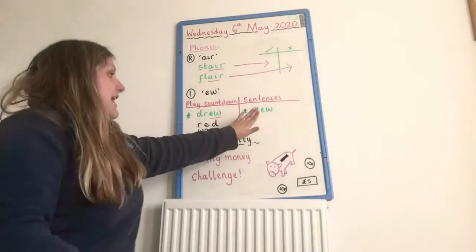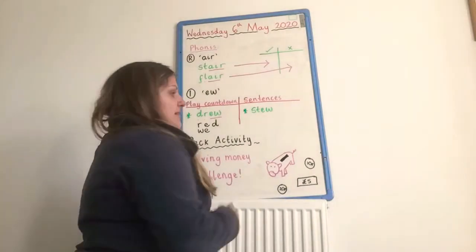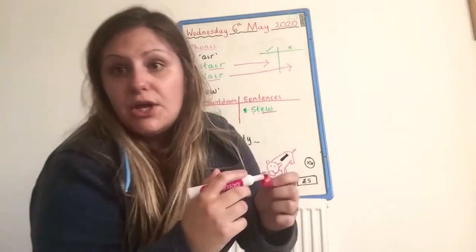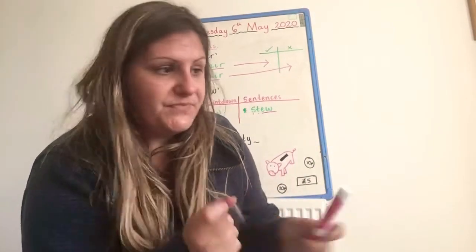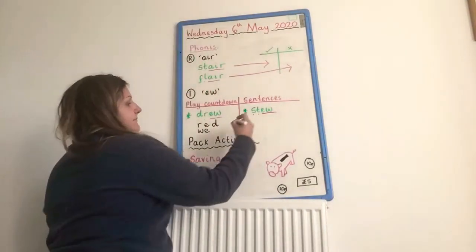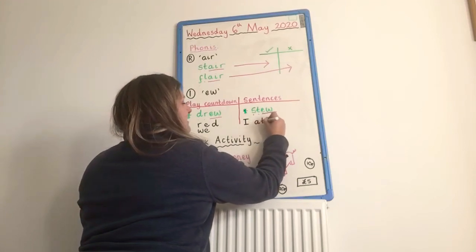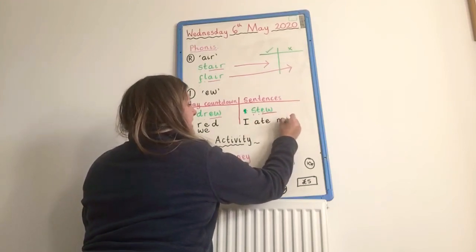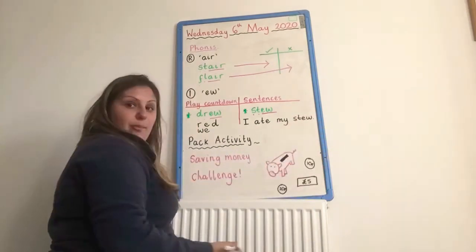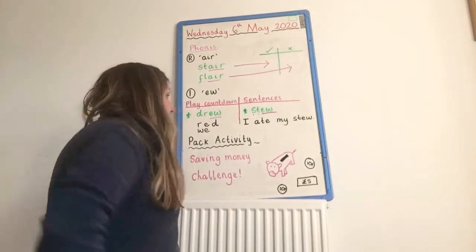If you don't want to have a go at that, you can have a go at the sentence writing. So the word we've got here is stew. Stew. Just like the stew that we eat. So a sentence might be, I ate my stew. Not forgetting a full stop at the end. Well done. So that is your phonics activities for today.